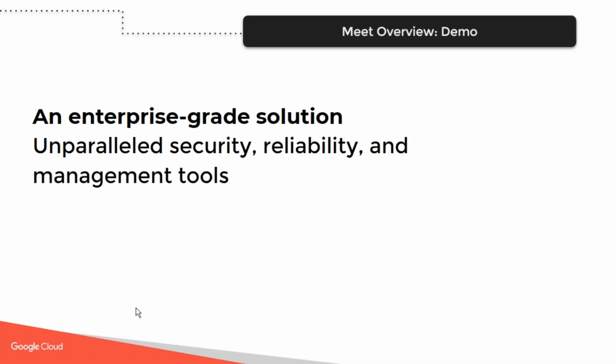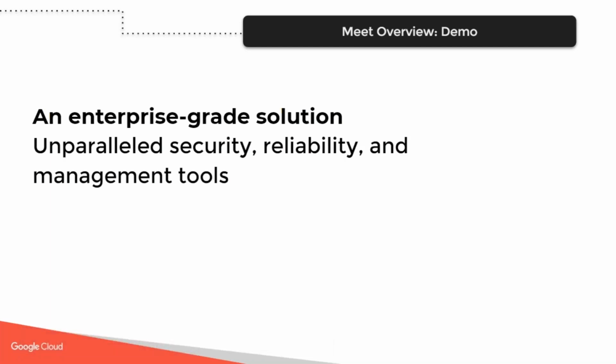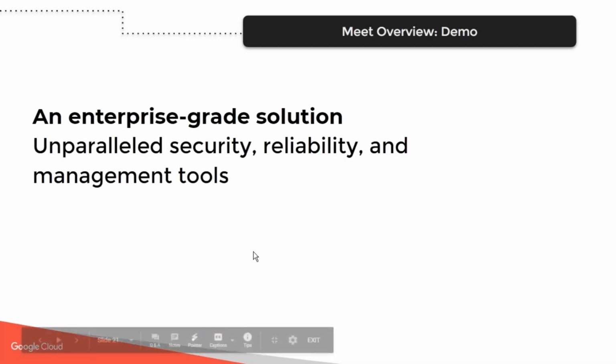So, Mike, we've seen what Meet has to offer and how the end users can use this awesome tool. I'm going to dive now into some more security features of Meet that work in the back end and how Google ensures safe and protected meetings for you and me and everyone else that uses Meet.